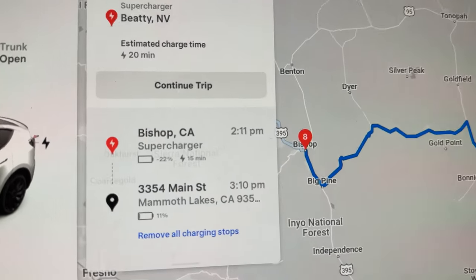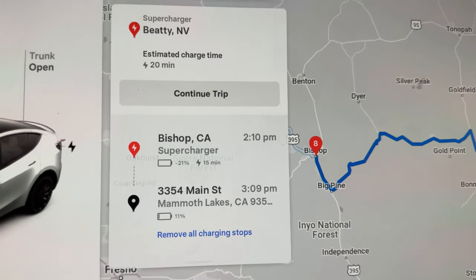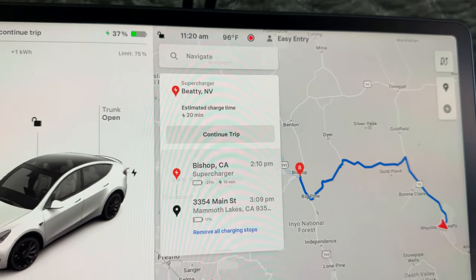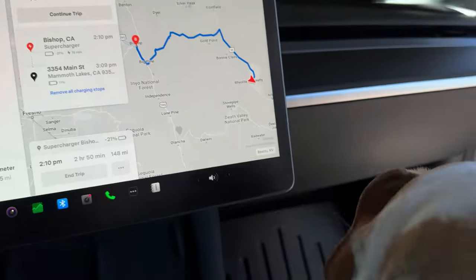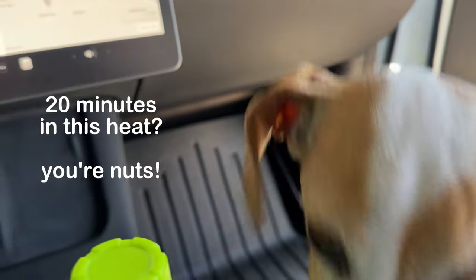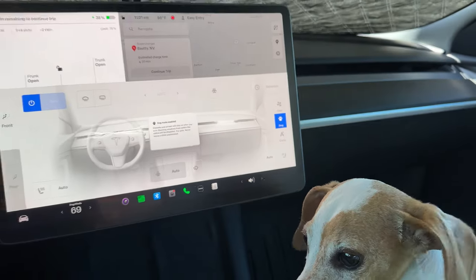So it says we need to charge for about 15 minutes to get to Bishop, but we'll probably charge a little bit more because we gotta go use the restroom and stuff. What do you think, Coop? Put dog mode on for you? All right, you got it, buddy.